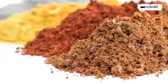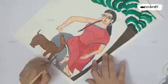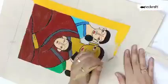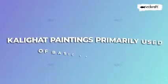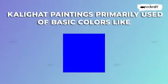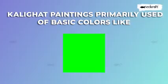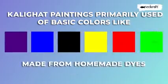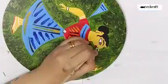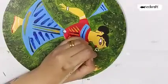Dry colors would often be mixed with either gum or water to create paint fit to be used on paper and textile. Kalighat paintings primarily used basic colors like indigo, blue, black, yellow, red and green, made from homemade dyes. Only for ornamentation would artisans use silver and gold.